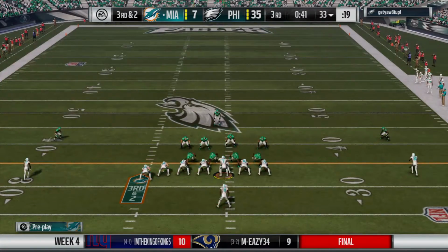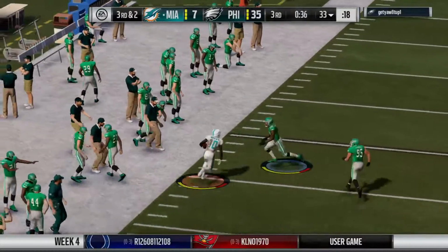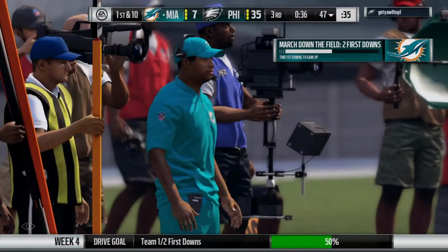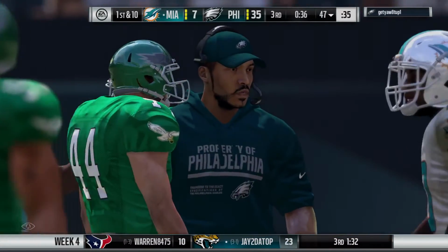Let's go! And on the ground they go with a running back. And he cuts it out to the sideline. And they'll get 14 yards out of it and a fresh set of downs. So much for him being bottled up throughout the day. Finally finds a way to break through and get a really nice gain.